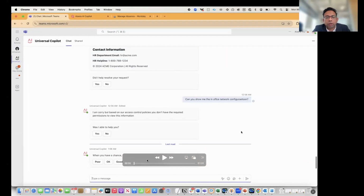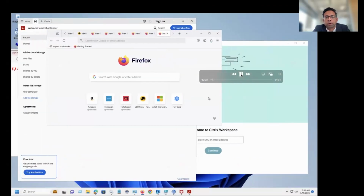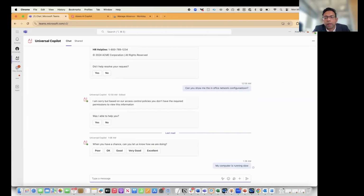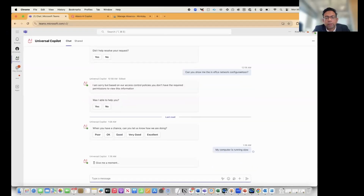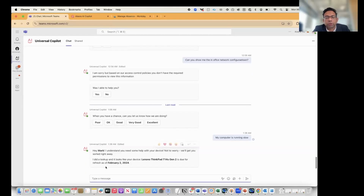So just to give you the context, what I'm going to do here is open up a remote desktop, right? And I've opened up a lot of Firefox browser files, Citrix, Adobe, and whatever. Now I come in as Mark Smith, whose computer I just loaded up with those applications. And I say, hey, my computer is running very slowly. Okay, so now the AI agent is trying to do the actions of a human agent and saying, okay, let me figure out what's going on.